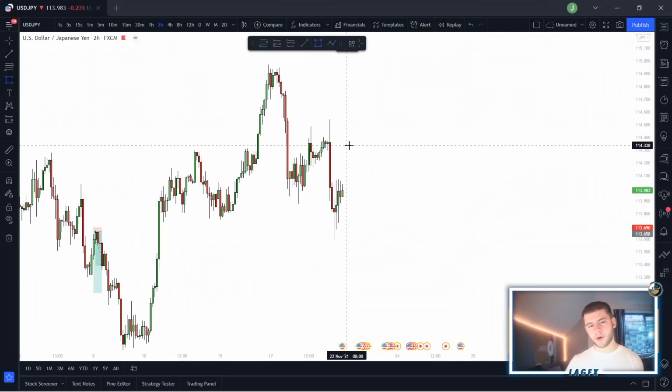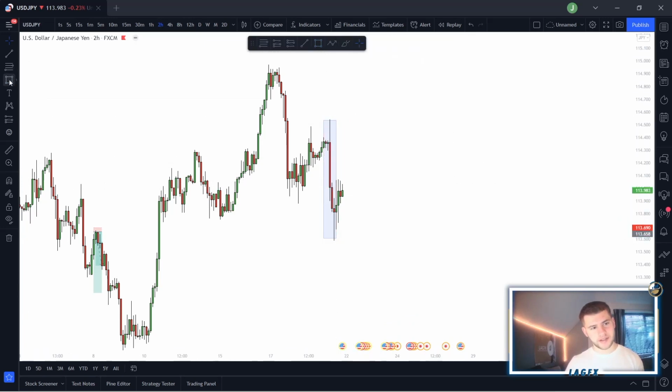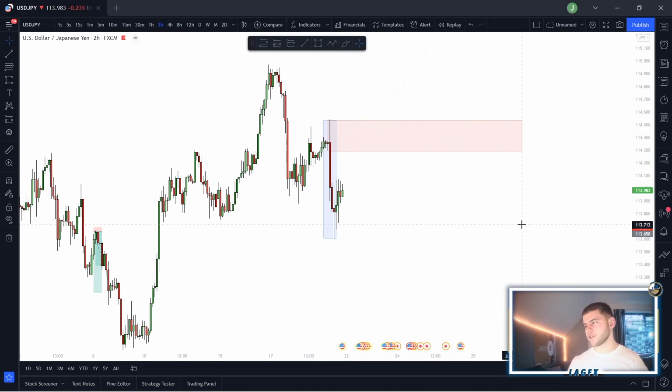So using a 3-box strategy, we could take this last impulsive wave down, have that as our blue box, and then we could identify a supply zone within that, which to me is right here, our point of interest. So we could set an alert, wait for price to see if it trades into this region and try to get sells from there.